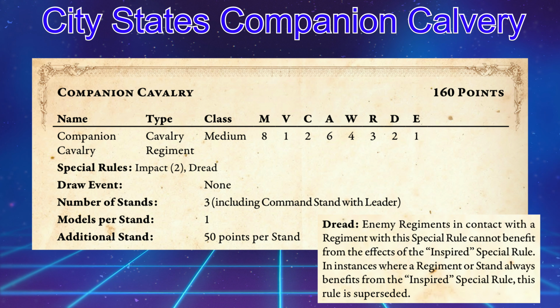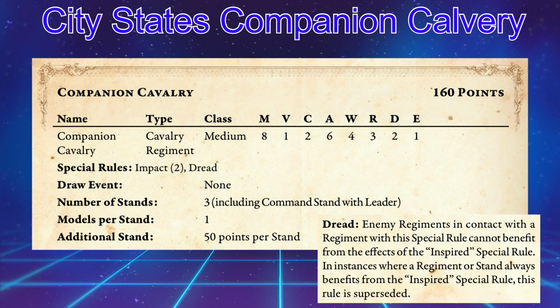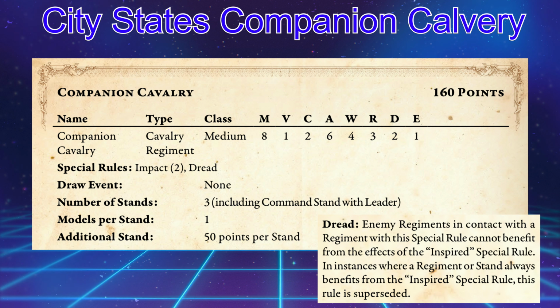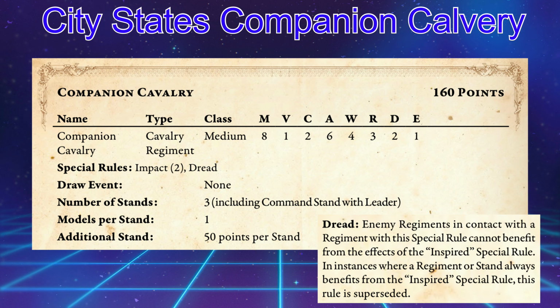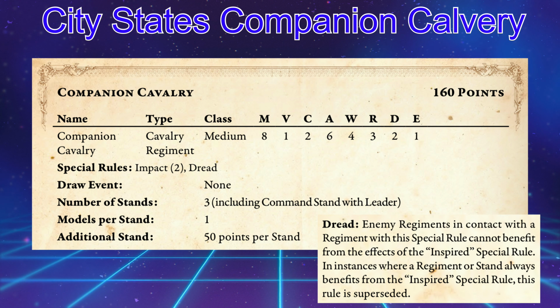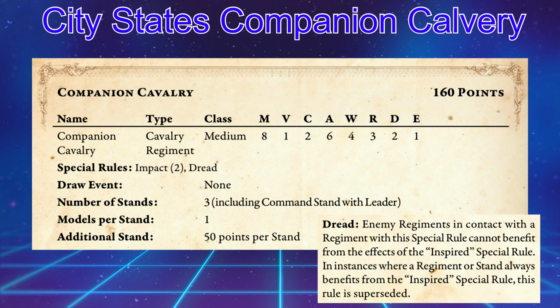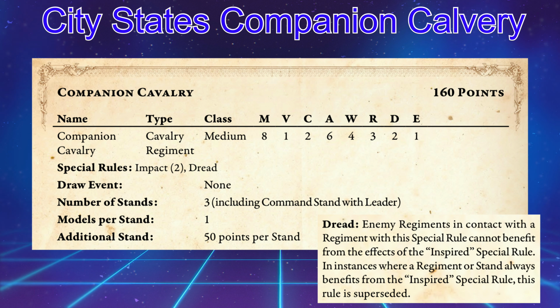But they are a cavalry regiment. They are medium, and they have a movement of 8, kind of standard for a lot of the humanoid horses. You've got to realize, within the city-state's faction itself, horses are considered incredibly rare. So that's why you don't see them like the Hundred Kingdoms, which really rely heavily on their cavalry units.